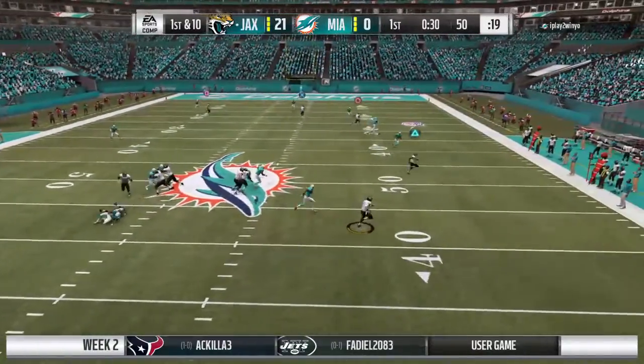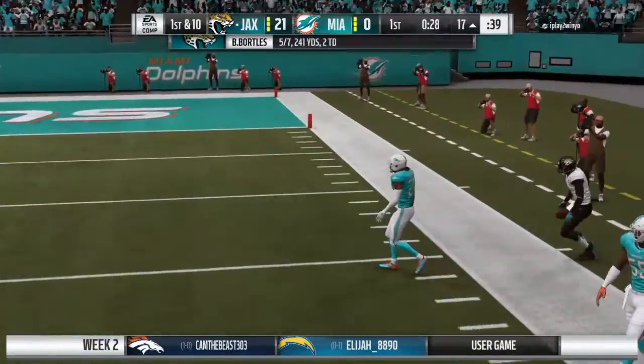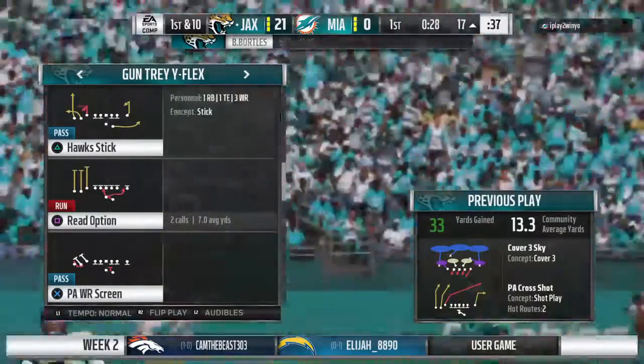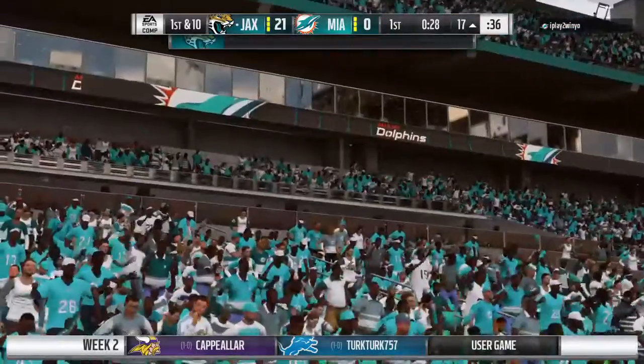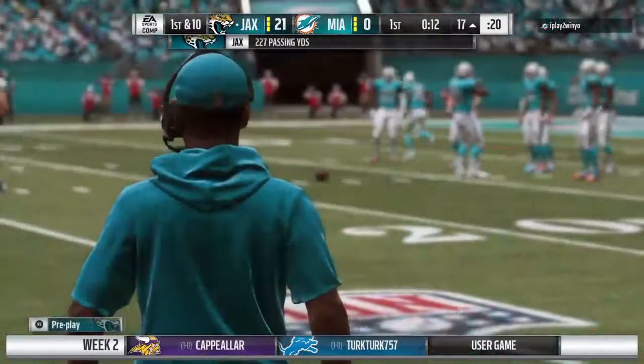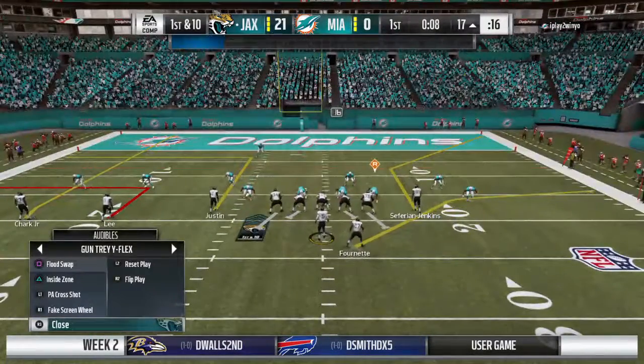Now a play fake here on 1st down. On the run, that's caught inside the 20. And they'll have it in the red zone before he crosses over out of bounds. A very nice pickup of 33 yards. So the big play means just like that, they'll operate from the red zone now on 1st down.